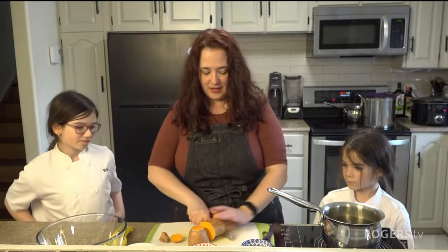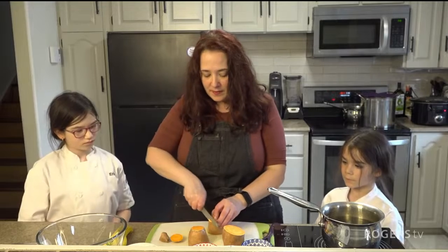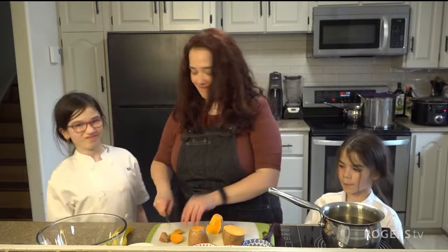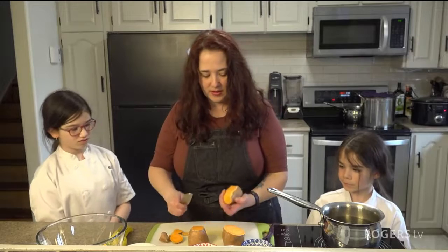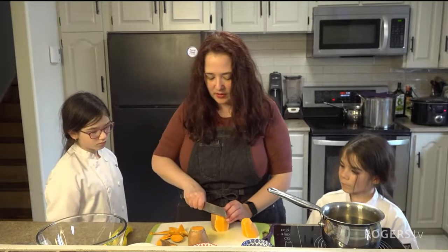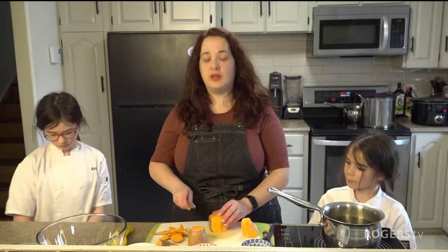And this sweet potato we're going to peel because peels just wouldn't taste very nice in our brownie. It wouldn't give a very good texture, would it? No. So we'll peel this one. And we're going to chop it up fairly small because we'd like it to cook a little bit quicker.